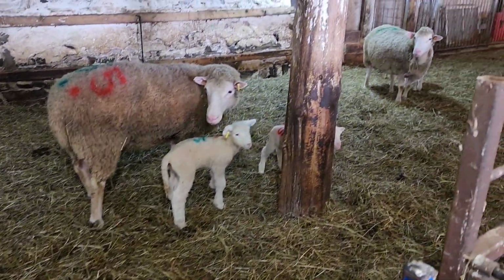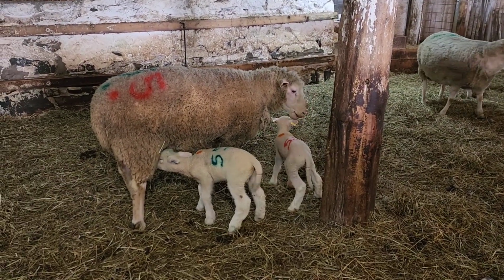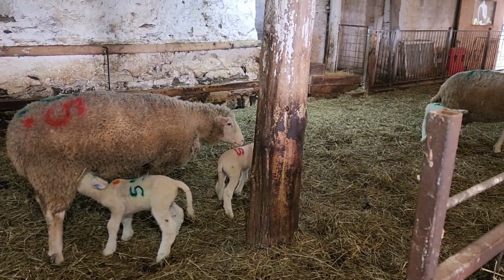And they're staying in their groups. That mom's staying with her lamb. These two are staying with her. They've got a big pen to get used to each other right now.